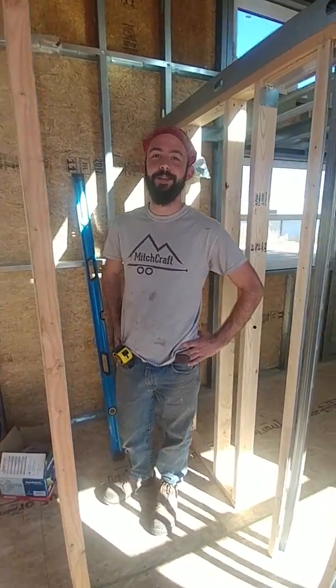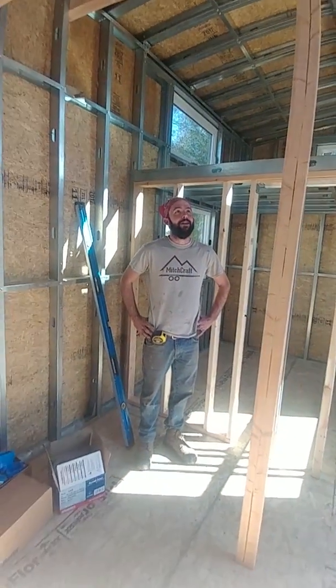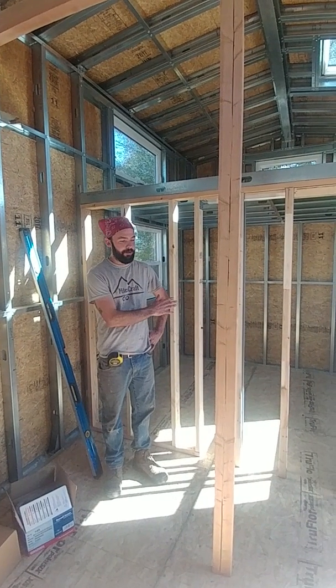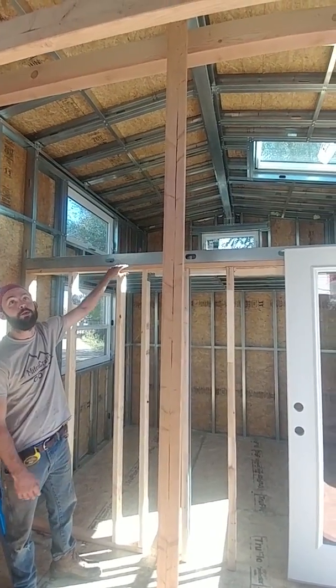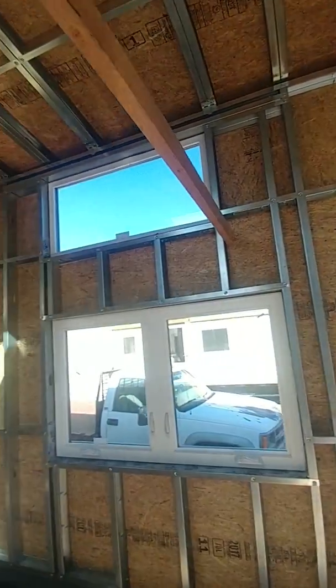Hey man, how are you? Hey, doing good. So tell me what we're standing in. What size tiny house is this? We're standing in a rather large tiny house. It's a 34 by 10 wide bumper pull tiny house with a 2-foot loft cantilever, giving it even more space. So total roof line's about 36 feet.